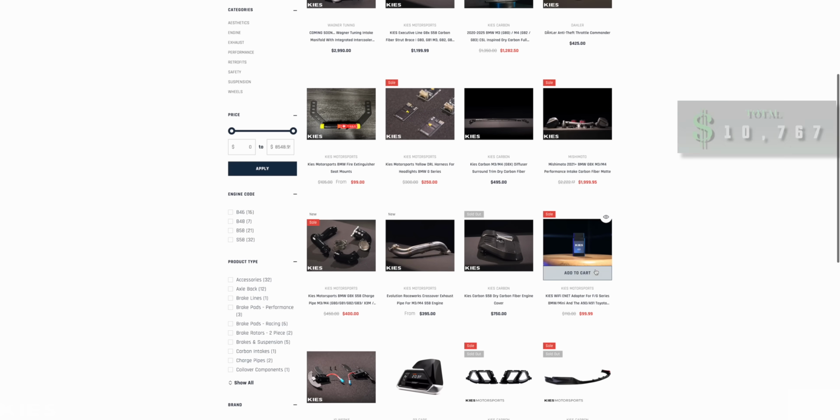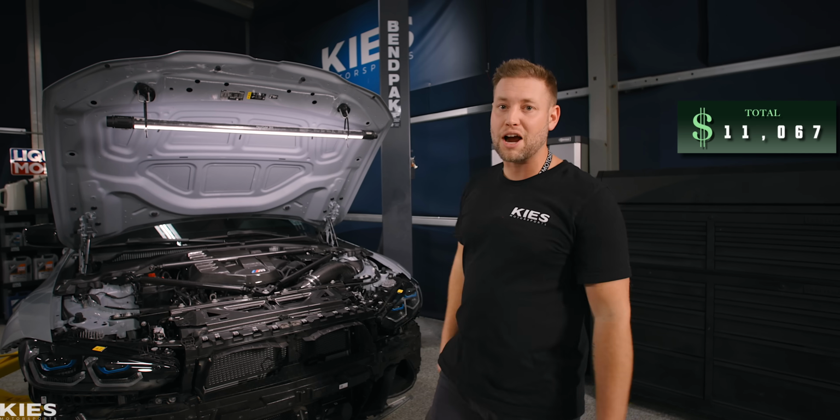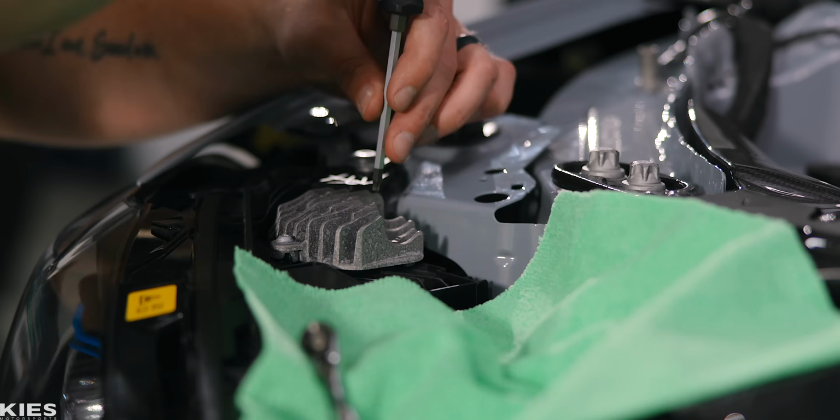Let's continue with some yellow DRLs, and then we'll finally put the bumper back on so this thing doesn't look like an alien anymore.